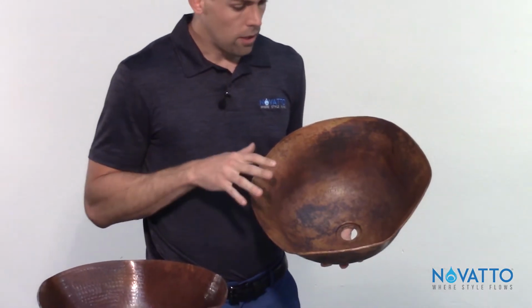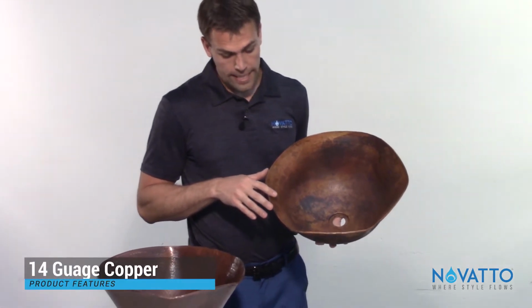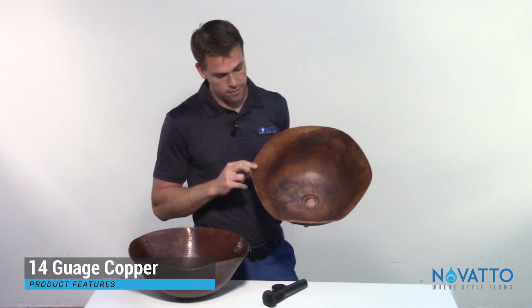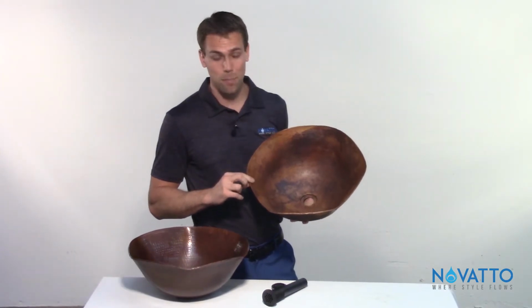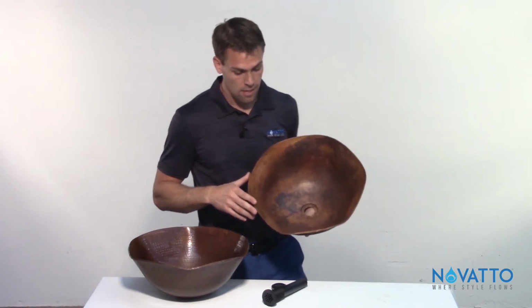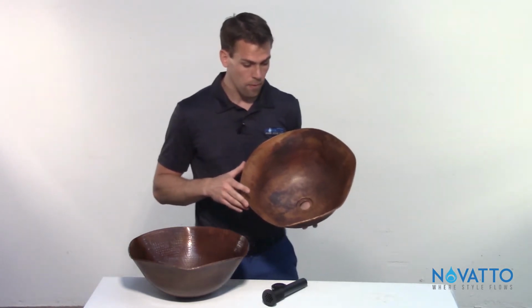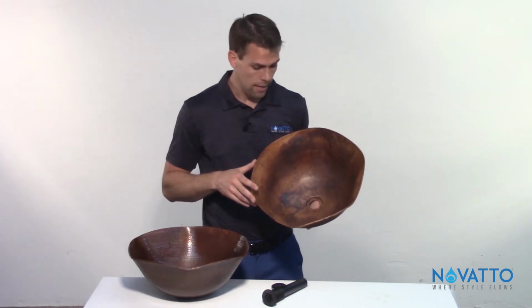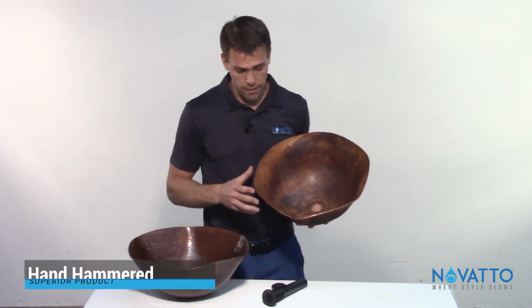And these are all constructed out of 14 gauge copper, which is some of the thickest on the market. You really get a thick piece. You're definitely not going to be able to bend this or anything like that. These are really strong, durable pieces. Quality is a big thing for our copper vessel sinks. These are handmade in Mexico, and so you just get a superior product.